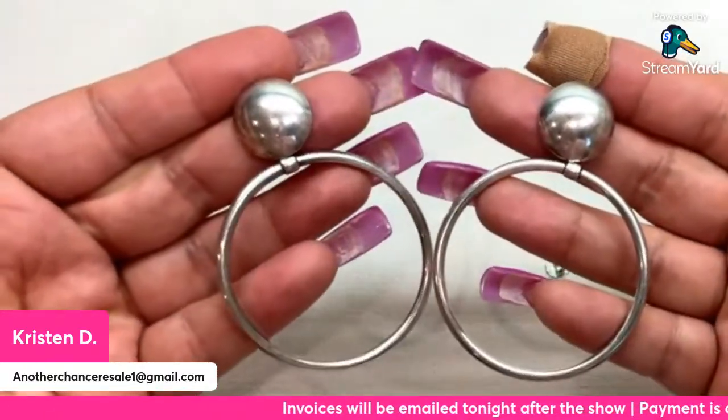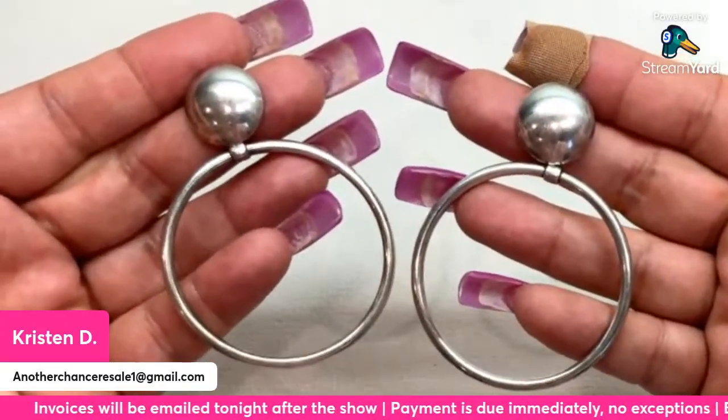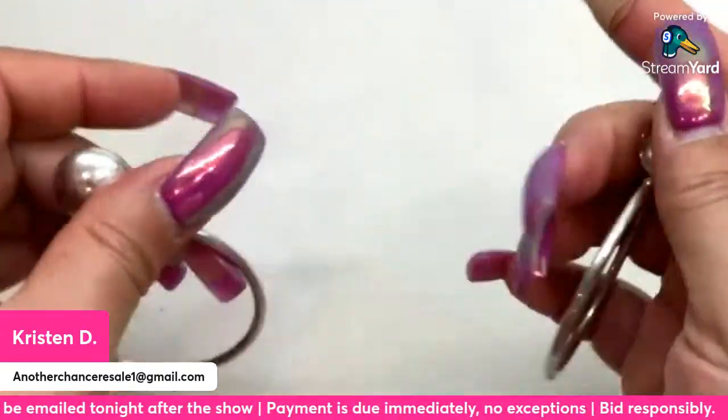I would actually love to do a clearance purse sale as well, but I don't know if I'm going to be able to get to that this week.